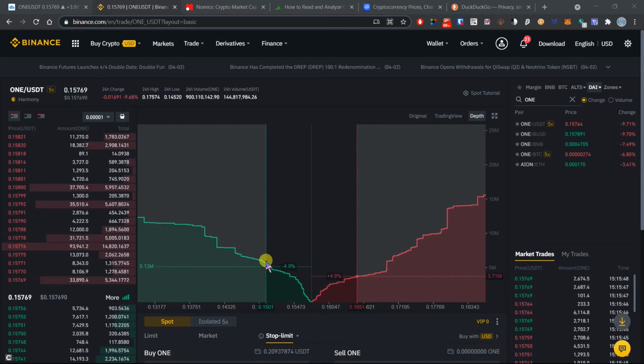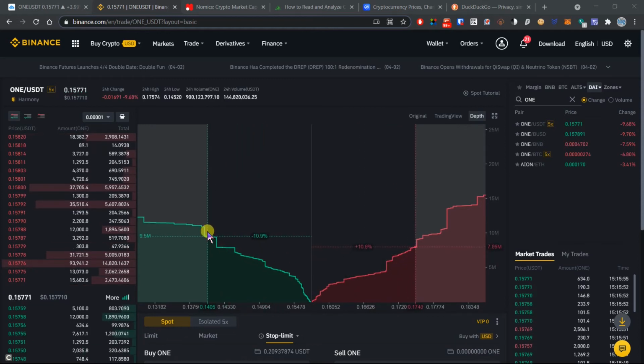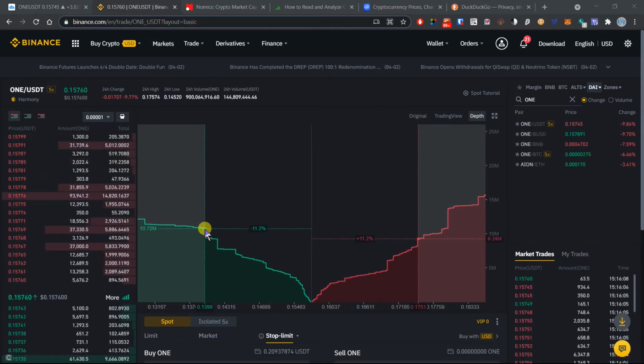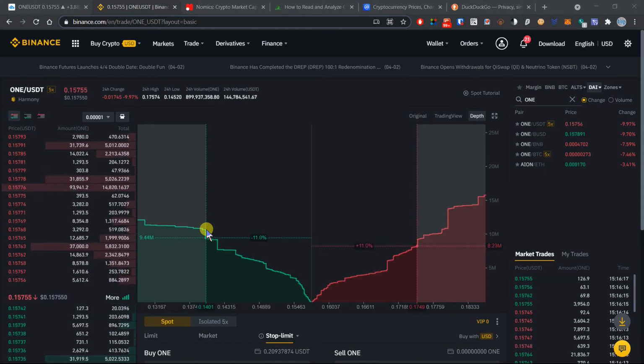So we have about 5.75 million coins being offered for sale at about 15 cents, for 14.99 or 15 cents. Then as we go up, we have almost 11 million coins being offered for 14 cents. So what that tells us is there's some fairly significant support at about 14 cents for Harmony. So in the short term, it probably shouldn't fall any lower than 14 cents, or if it does, it should bounce back very quickly.